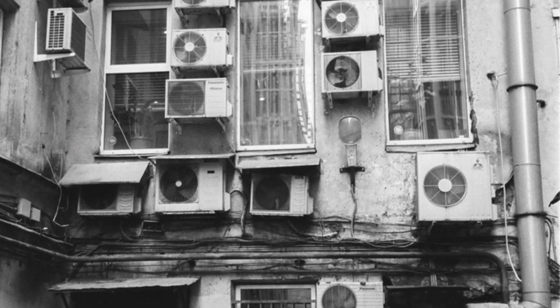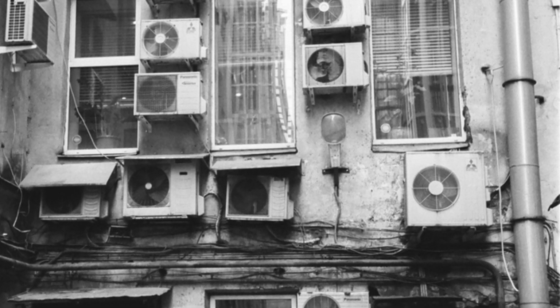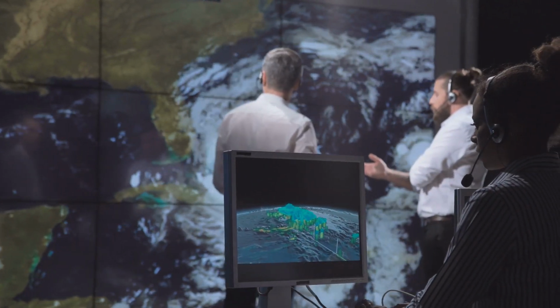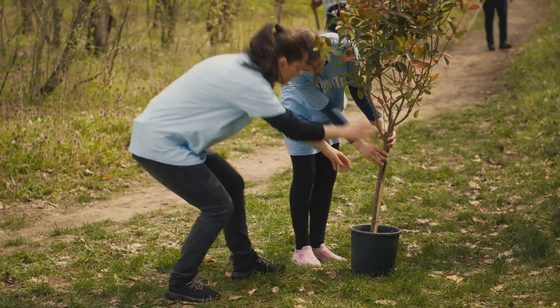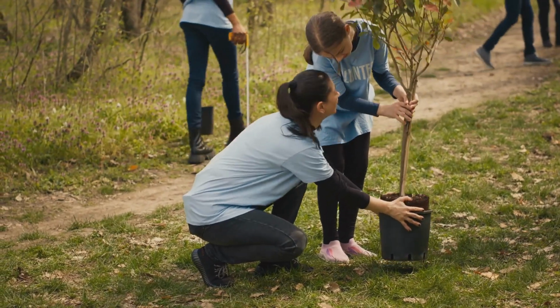We need to be prepared for a future with more extreme heat events and take steps to mitigate their impact. This includes investing in heat-resilient infrastructure, developing early warning systems, and reducing our reliance on fossil fuels. Understanding heat domes and their consequences is crucial for protecting ourselves and our planet in a warming world.